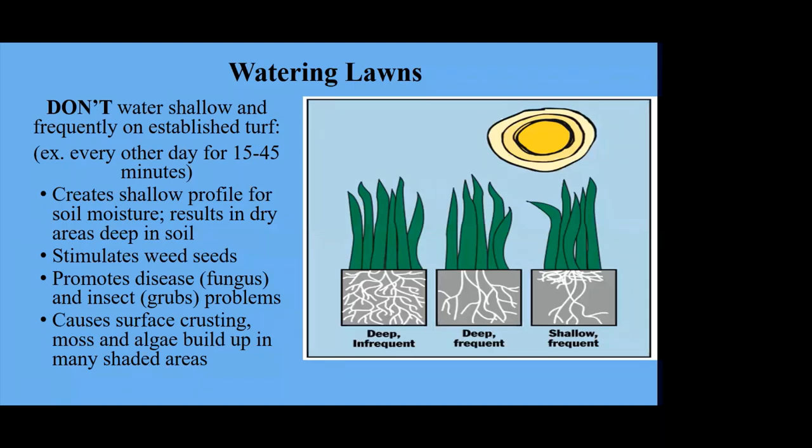Watering lawns. Don't water shallow and frequently on an established lawn. I'm going to go over that. Okay. So what does that mean? Watering shallow and frequently on an established lawn. Now, I know that there's rules that you water on the odd days. If your house number is an odd number, then you water on an odd day. If it's an even number, you water on an even day.